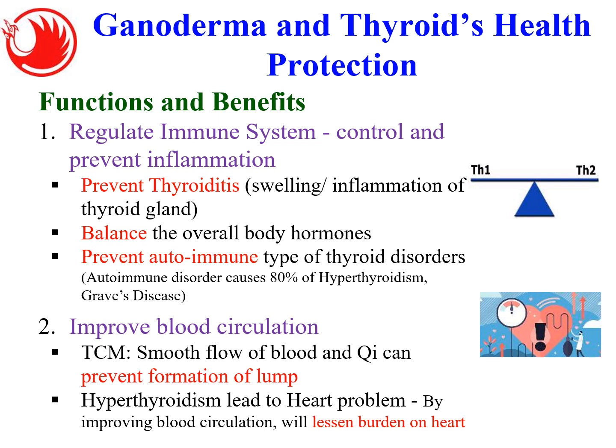Next, preventing autoimmune and thyroid disorders. Autoimmune disorders, which are responsible for 80% of hyperthyroidism, such as Graves' disease, can be mitigated by 灵芝. Its immune-regulating property prevents the immune system from mistakenly attacking the thyroid.